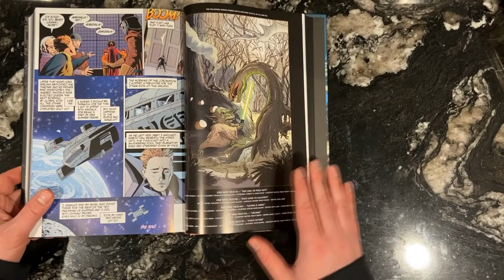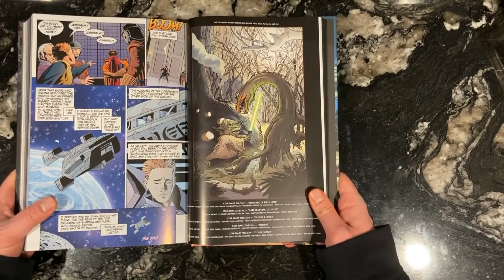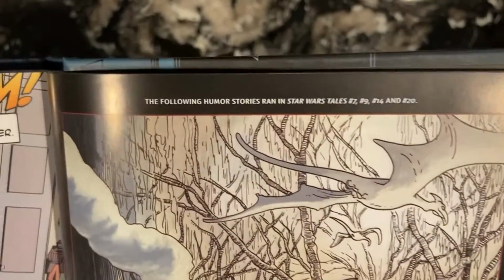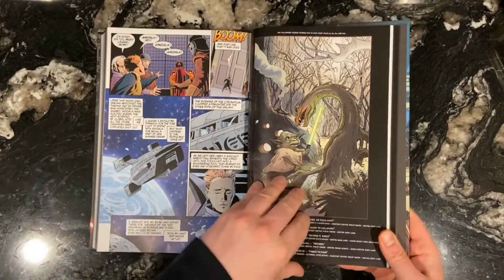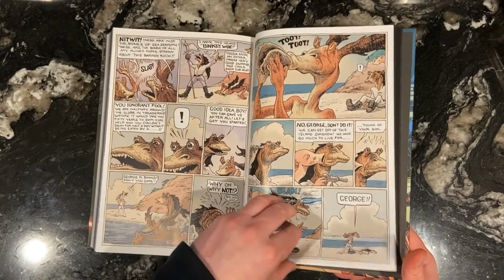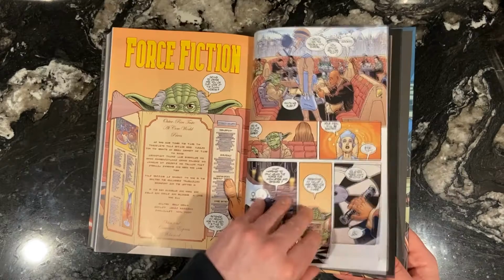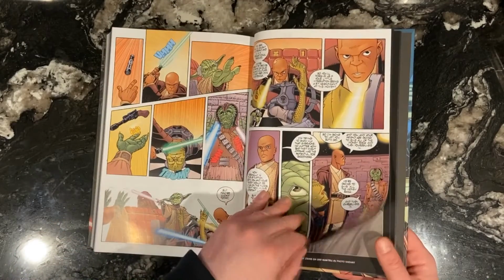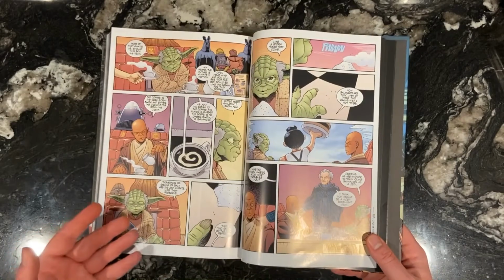The Rise of the Sith Omnibus actually includes the jokey parody comics from Star Wars Tales, but it isolates them in their own section at the back, saying, "The following humor stories ran in Star Wars Tales 7, 9, 14, and 20." It separated these parody stories from the canon Tales stories, something that even the original Star Wars Tales comics wasn't always clear about. I'm glad that Del Rey with Visions, and now Marvel Comics, don't just dump anything non-canon like Infinities and put it all together with the EU. Even though it's called Legends now, there is still a canon tier hierarchy.